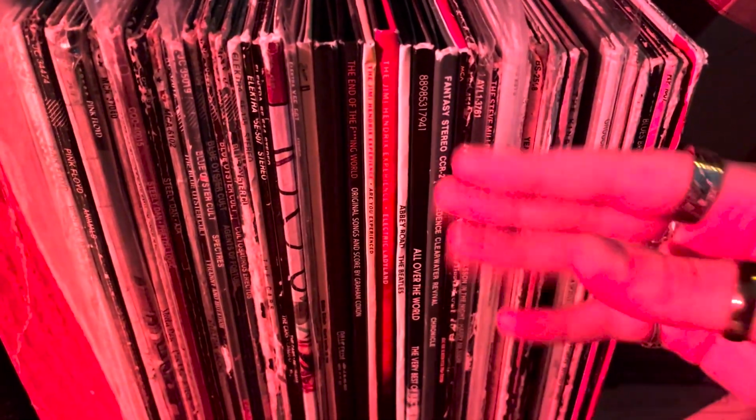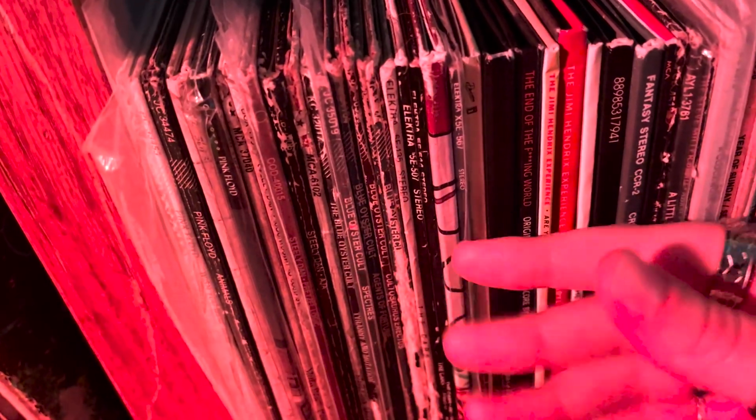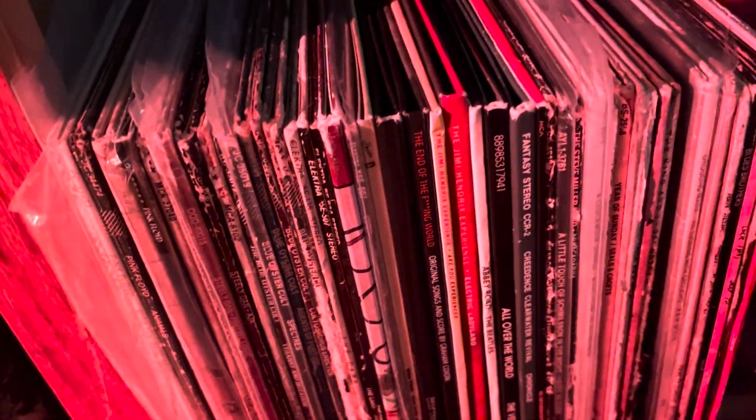And then over here are going to be some more of like my favorites, more collection ones. You know, I've got my Pink Floyd records. I've got Steely Dan, Blue Oyster Cult, The Cars, more of like my collector stuff.